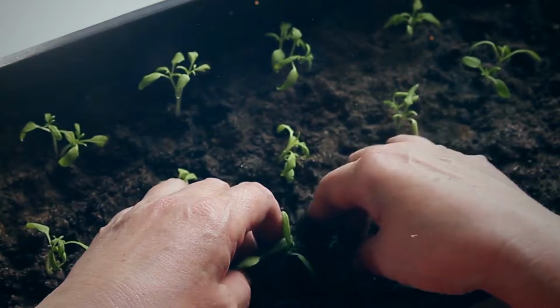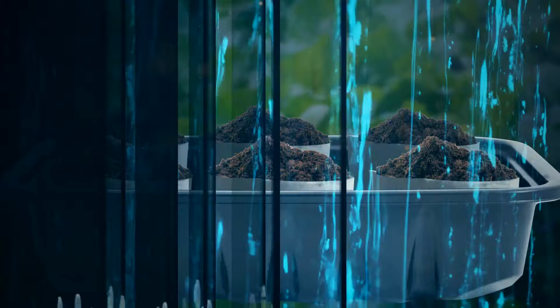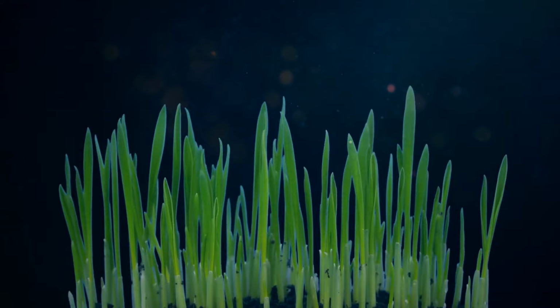An easy, cheap, and environmentally safe way to start seedlings is to save your toilet paper rolls. Cut the tubes in half and place them on a suitable tray. Fill them up with potting soil and seeds and start watering. Once the seeds have germinated, you can just place them into the soil with the tube. It'll break down quickly.